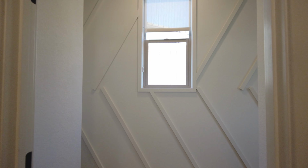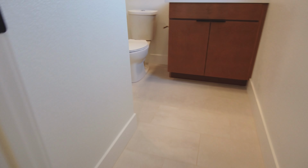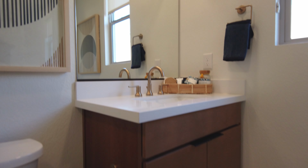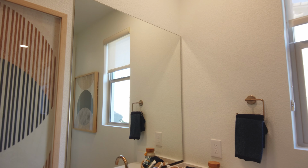Moving along to the very back of the house, to the left is going to be a 3/4 bath, and to the right is going to be the bedroom. We'll start here. So it has a nice shower. Interesting tile. Perfect guest bath and guest room. Again, we're in the back of the house, so it's totally separated from the other bedrooms.